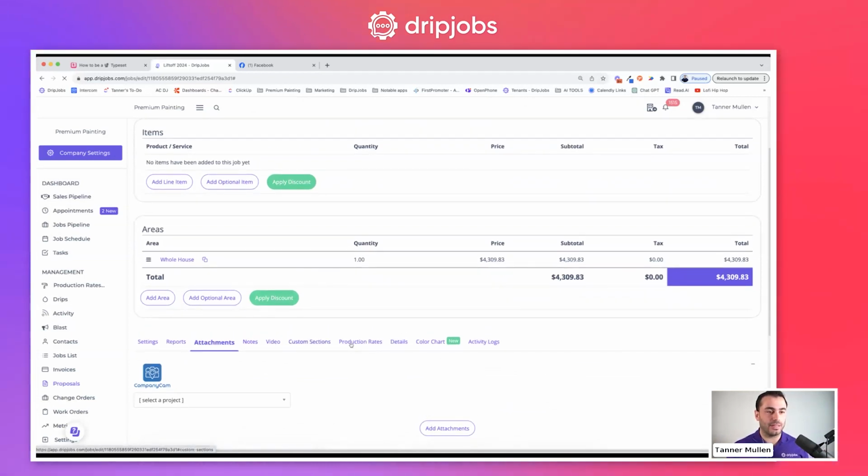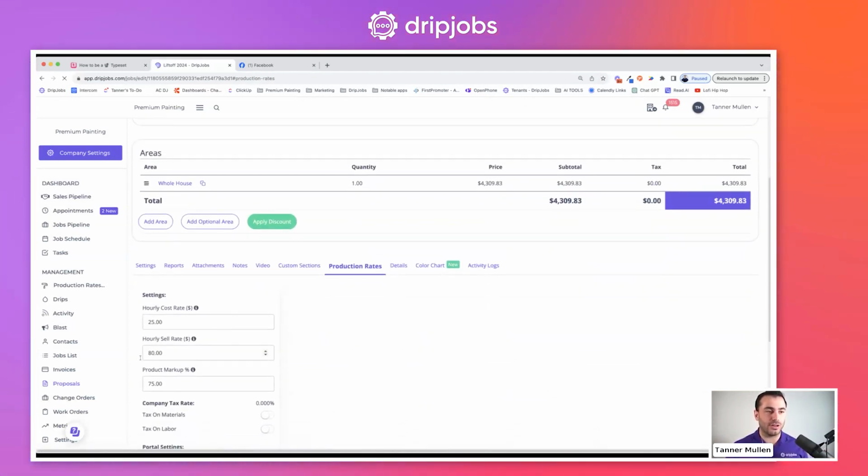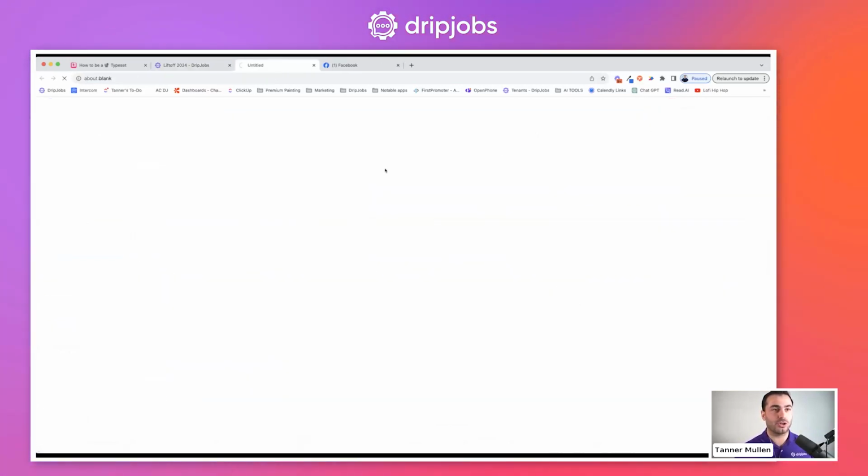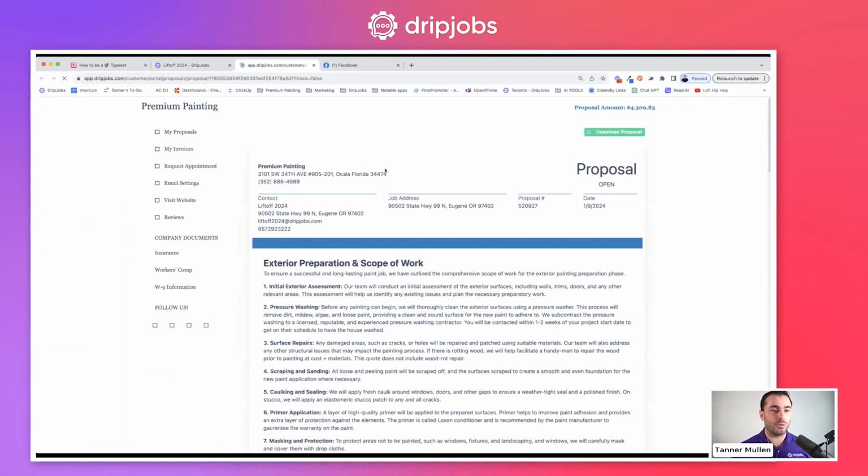And what's great about this in production rates is you set your hourly rate. So in this case, our hourly rate is set to $80 an hour. We actually put a product markup in here of 75%. And then of course, what Dripjobs will do is create an itemized proposal for us that our customer will be able to see and digest with all prep work.